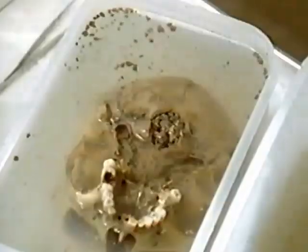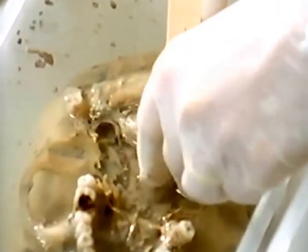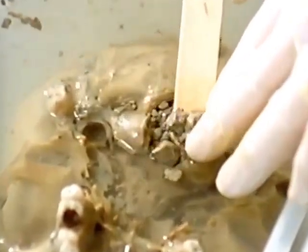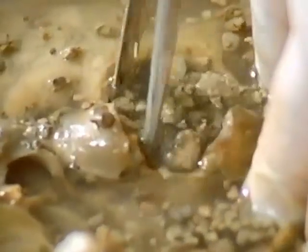The brain material will undergo DNA analysis. These findings can then be compared to the DNA traits of descendants of the LaSalle expedition, confirming the identity of the human remains.